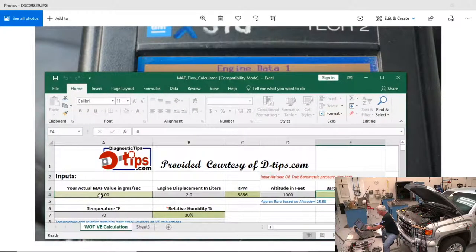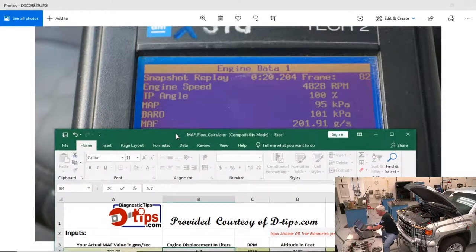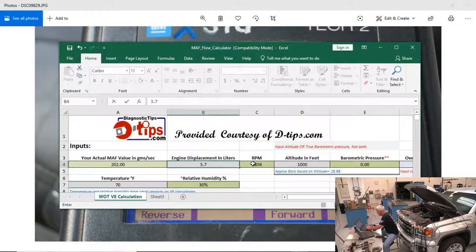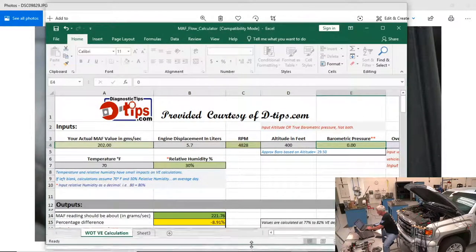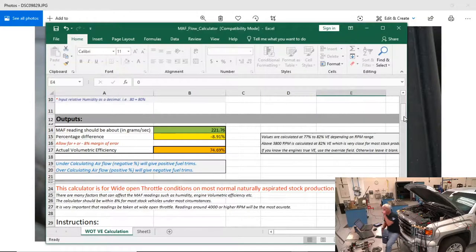And so if I enter those numbers in there, you can see right here I've got roughly 202 grams of airflow per second. My engine's 5.7 liter. The RPM when I was getting that high MAF reading was 4828. My altitude is not 1,000 feet, it's 400. And then at the bottom of this, it will give me the results of my VE calculation. And you can see right there, it says I'm at roughly 75% VE.